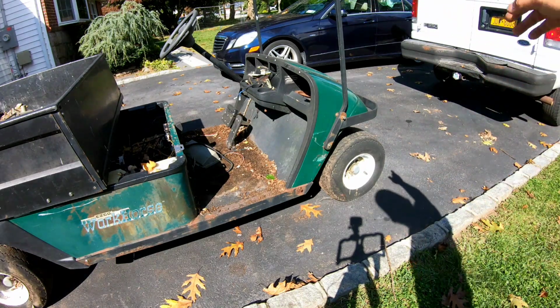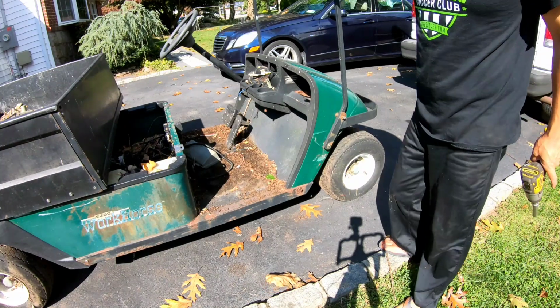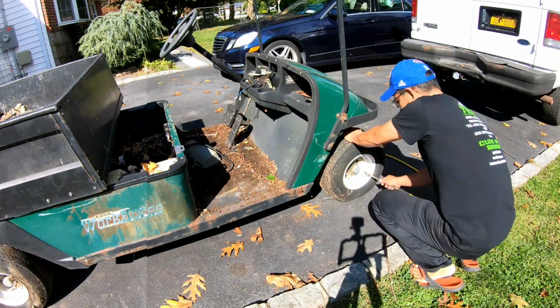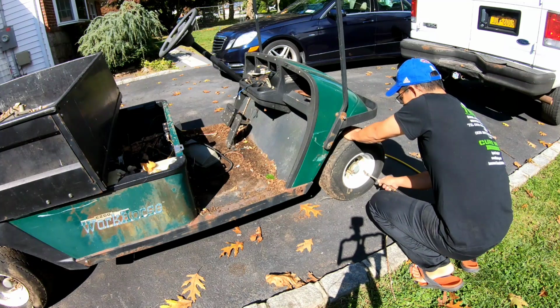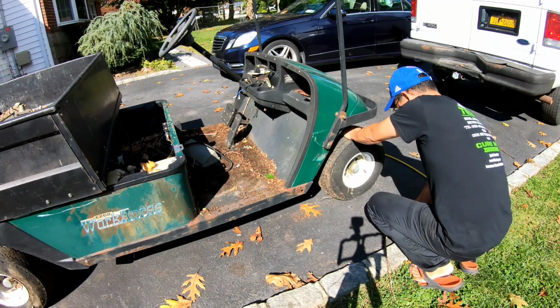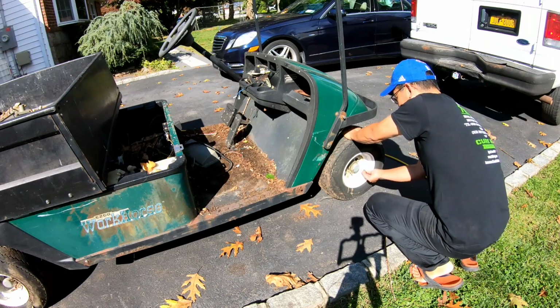I had to take those bolts off so that this thing would go down so it would clear. I'm surprised that the front two tires actually hold air. I'm going to pump up all 4 tires just so that it rolls better.